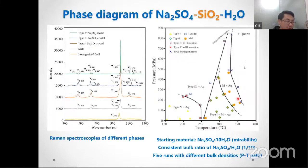The different phases of solid sodium sulfate have different Raman spectra. Therefore, they can be easily distinguished from each other using a Raman spectrometer. But at the same time, the initiation of sulfate melting is coupled with a phase transition from type 3 to type 1. Therefore, the different phases in this ternary system can be relatively clearly determined.